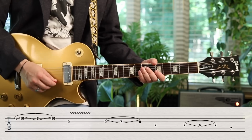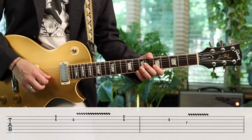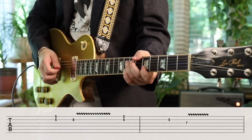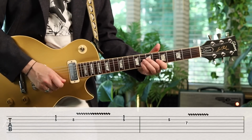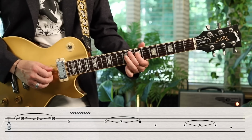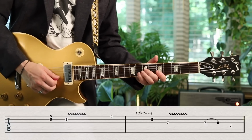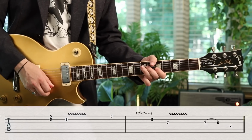And then a little kind of response. Get those ones and that one. Sometimes I hybrid pick it. It doesn't super duper matter. And then it goes around again. And slightly different the second time. I did do a rake there. Does he do a rake?